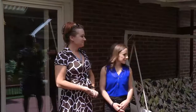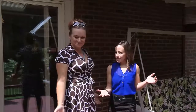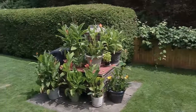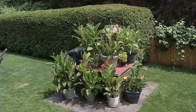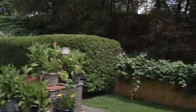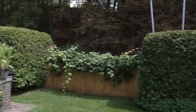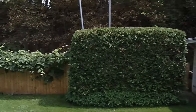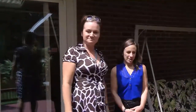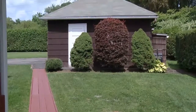I love that it's covered, but open. And you still have a perfectly flat yard. You've got this cute little fireplace out here for little cookouts or whatever. They have a cute privacy fence here and some hedges. And as you can see behind us, there's nothing. And there's houses up past the knoll, but very private. A lot to offer in this house.